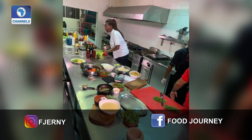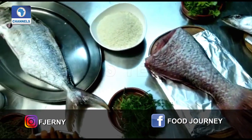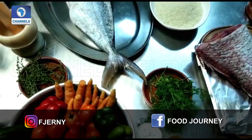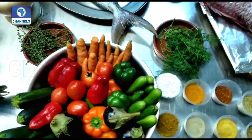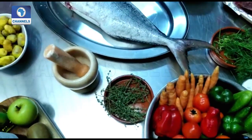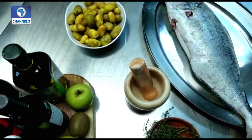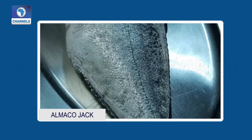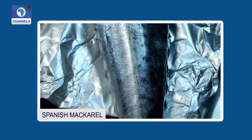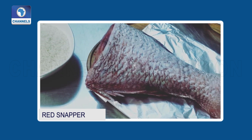Today, I've been invited to the executive kitchens at the Lagos Fishing Charter to cook up some of the catch of the day. I've chosen the Almaco jack, the Spanish mackerel, and the tail end of that huge snapper to showcase their individual flavors and textures.